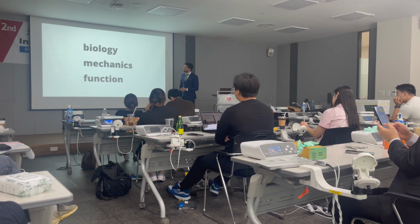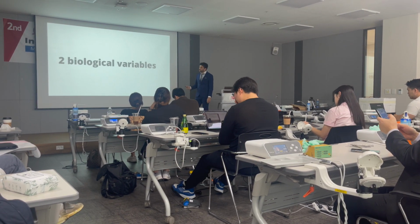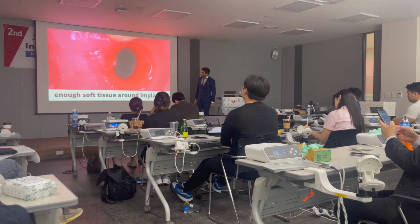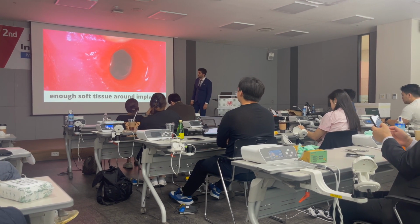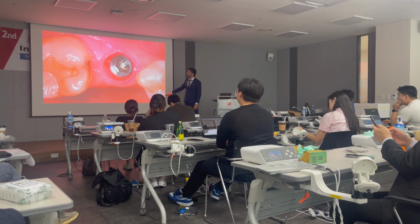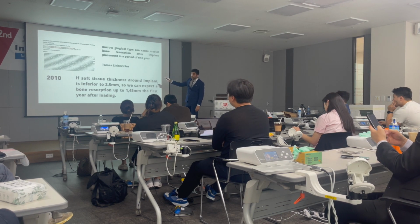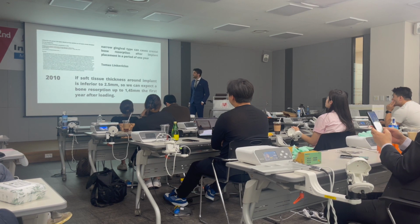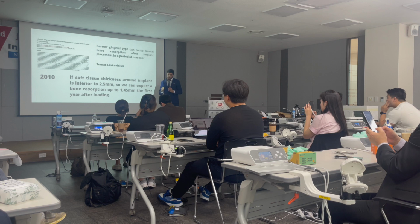So we have to take into account biology, mechanics, and function. We have 2 biological variables. The first is bone, and the second is soft tissue. So we should have enough soft tissue around our implants, a very healthy soft tissue around an implant. Now, this professor is from Lithuania, Tomas Linkevičius. He's very famous. He has been studying soft tissue for years, and he analyzed a lot of differences between biotypes of people.